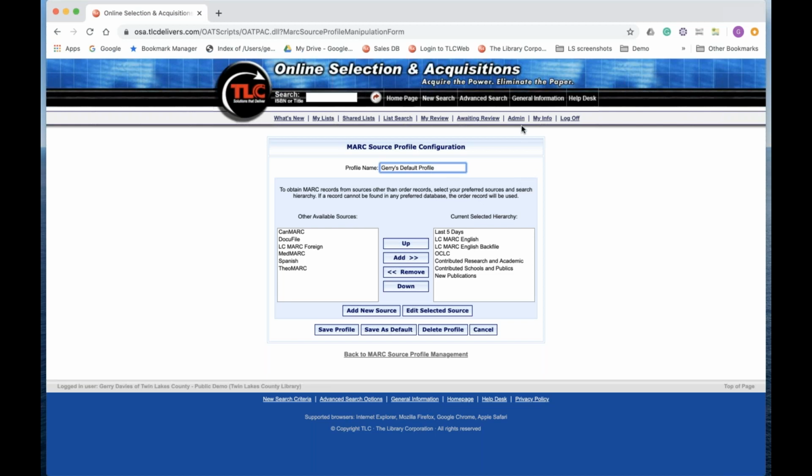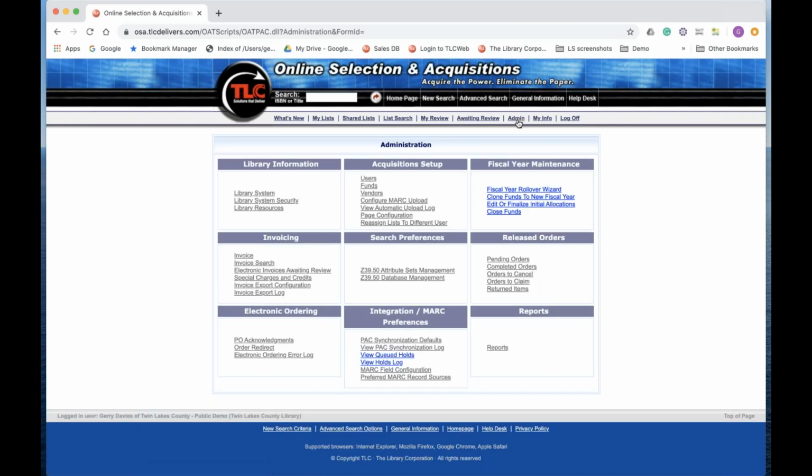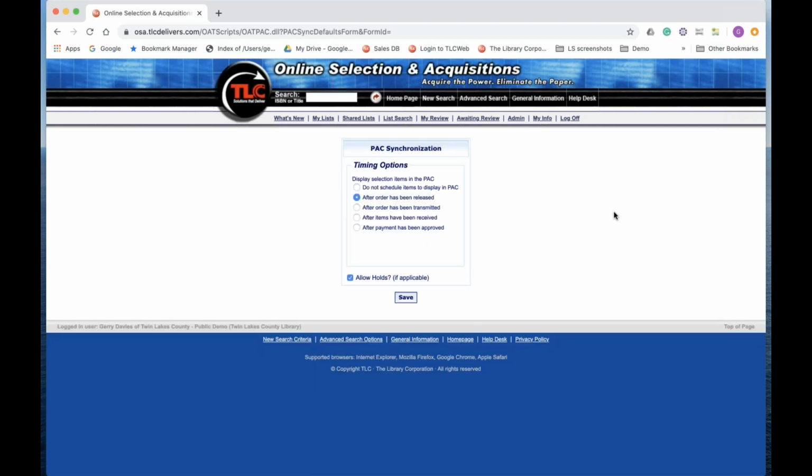Okay. The other part of this, by the way, and I'll just touch on this briefly now while we're live and before I go back to the PowerPoint, is the OPAC synchronization setting. One of the things that you have the option for in acquisitions is deciding when your patrons get to see what you've ordered. And these are my timing options here. I can set this up so it does not schedule items to display in the OPAC. I may decide that my catalogers want to view the records that have been downloaded and make changes to them and QC those before they display.